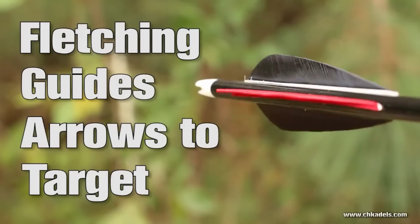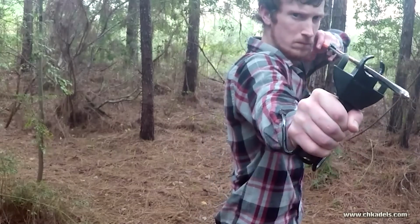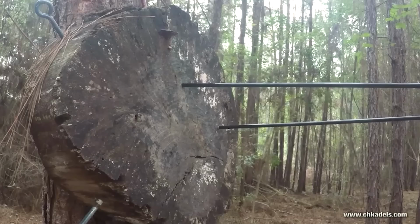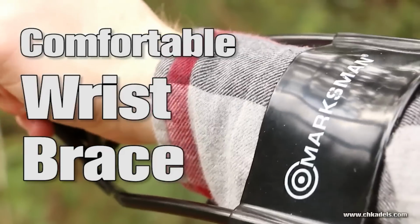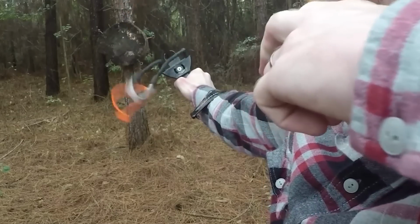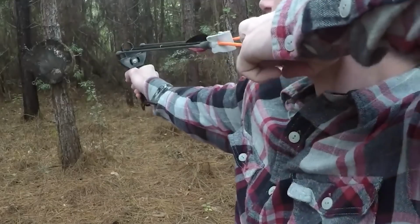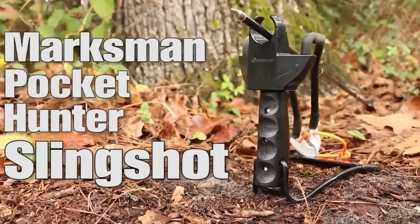Setting it up and getting ready to shoot takes just a couple of seconds. It's a clever and cost-effective product that every survivalist should have, according to a salesman's recommendation. It's also great for recreational shooting, as mentioned in the comments, where users praise the detachable arrow guide.